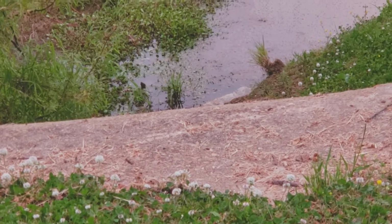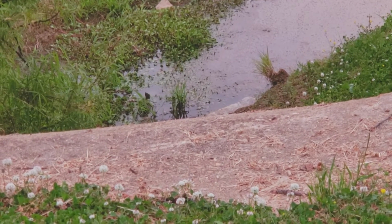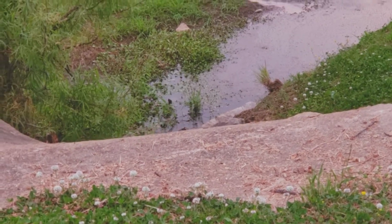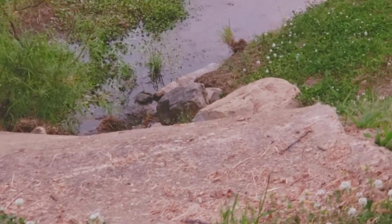That big guy just popped its head up the minute I walked up. Alright, I'm going to move toward it and we'll see if it'll pop its head. Yep, there we go. Back under.